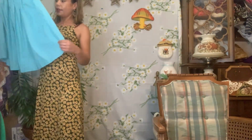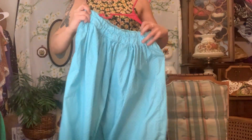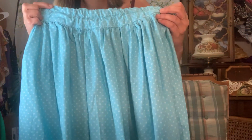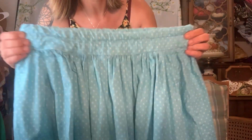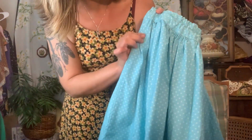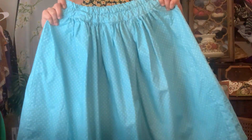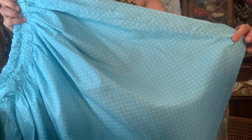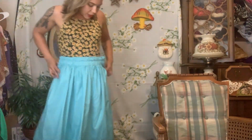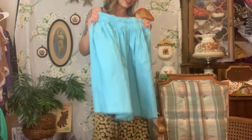And then this is handmade by somebody who is not a master seamstress, but I still like picking up handmade stuff. This is a really nice thick elastic top, and I need to iron out all these pleats, but it is supposed to be pleated. And just that robin's egg blue, I really love it with the white polka dots. I feel like it's really sweet. It's a pretty big skirt, you know? Like you could do some twirlage in this one, which we love.